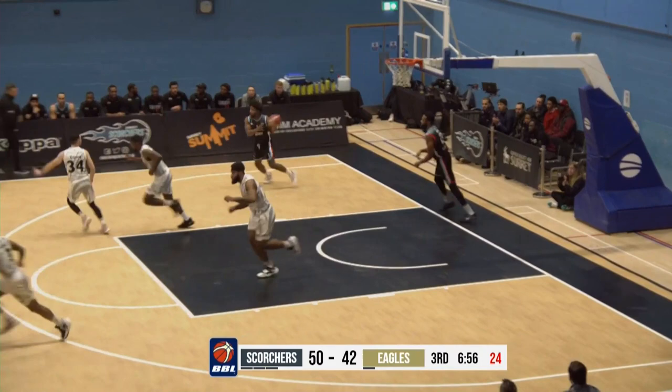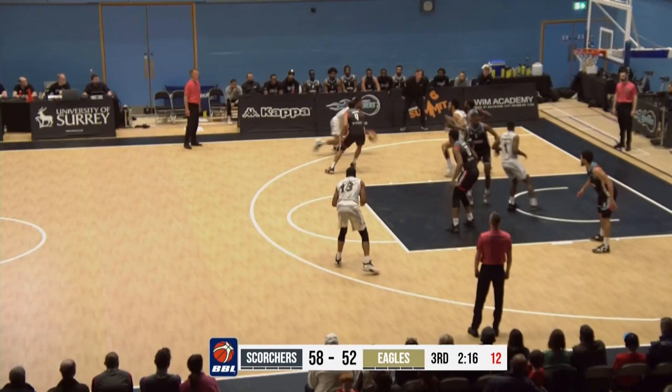Can let some things go a little bit. Well, Hamlet now pulls up in the mid-range, takes it, ices that one.